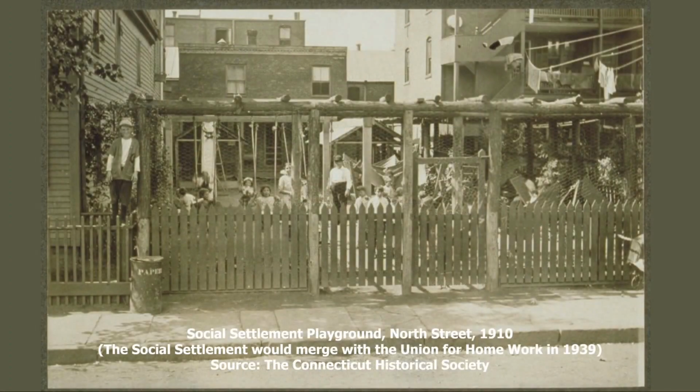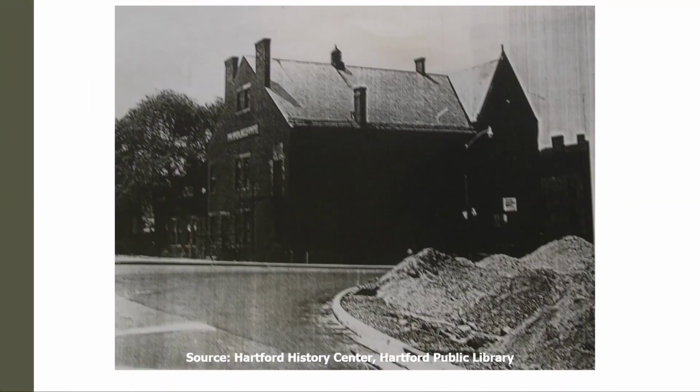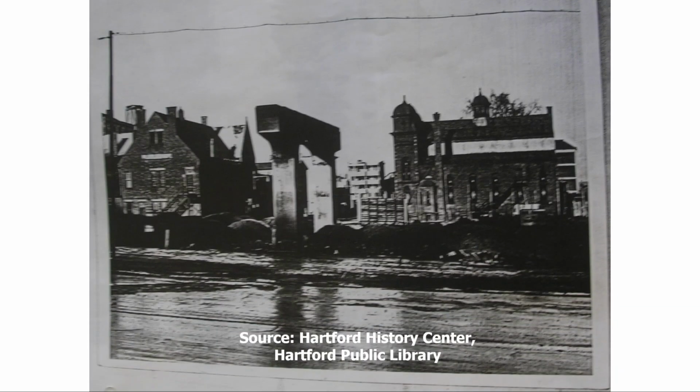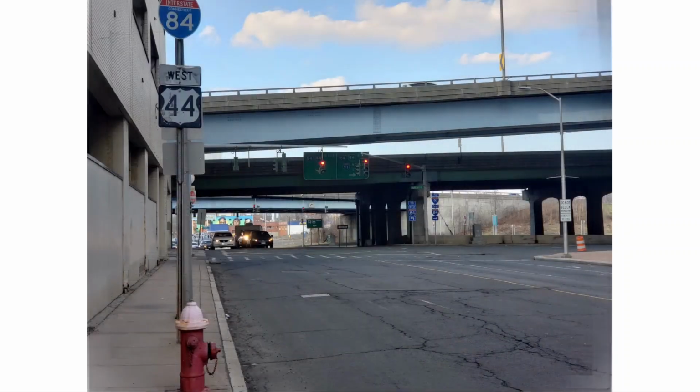In 1939, the Union for Homework merged with a similar organization serving the city's east side called the Hartford Social Settlement. Together they formed the Union Settlement of Hartford. By the 1950s, though, there were far fewer children in the neighborhood. Attendance at the Union Settlement's programs had greatly fallen, and redevelopment was looming. In 1956, the Union Settlement merged with the North End Community Center to form Hartford Neighborhood Centers, which still exists on Lawrence Street. The building on Market Street closed its doors in 1959 and was soon torn down. In this photograph, Ados Israel Synagogue is on the right and the Union Settlement is on the left. The pylon for the future highway symbolizes the change coming to the neighborhood. And here is the same area today.